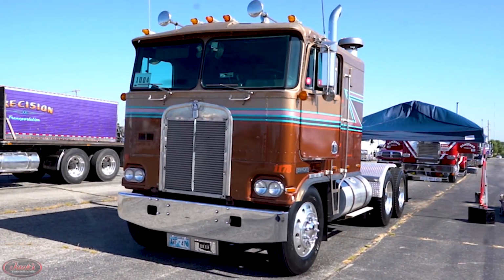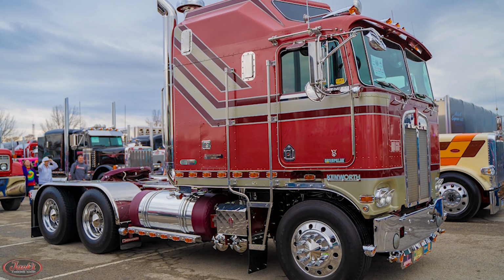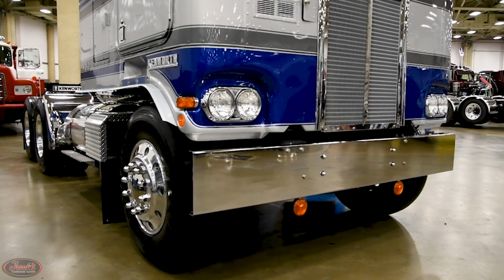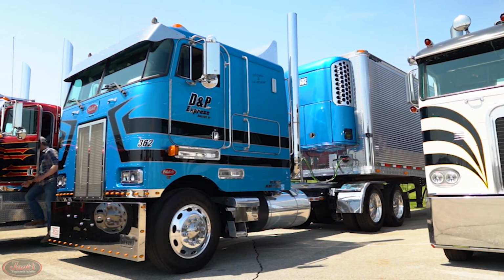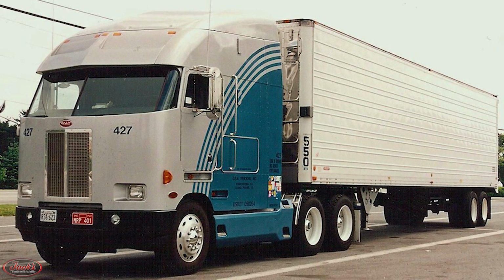Coming back to Cabovers, Kenworth would come out with two updates to their K100 truck, the K100C in 1968, and eventually the K100E in 1983. Close on the heels of Kenworth's K100 Cabovers were the newly produced Peterbilts, with the Model 362 made in 1981, and the Model 372 in 1988.